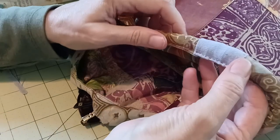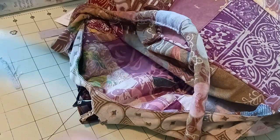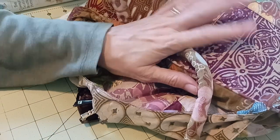Okay, so there's the purse repair. Hopefully, I won't have to do anything more to this purse for a while. Oh, one can hope. All right. Thanks for joining me for this little adventure. And maybe I'll enjoy this purse for years to come.